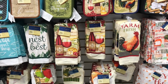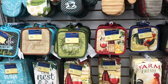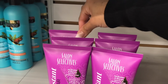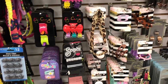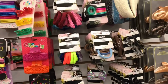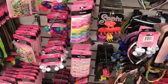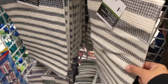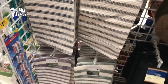I love that they have so many options for everyone, so many different things, different colors. I just love it. I bought one of these tea towels and I absolutely love it. I think it's such great quality, and they're lovely gifts with a candle, a bottle of wine, just so good. So I'm going to go through here and see if any of these colors speak to me.